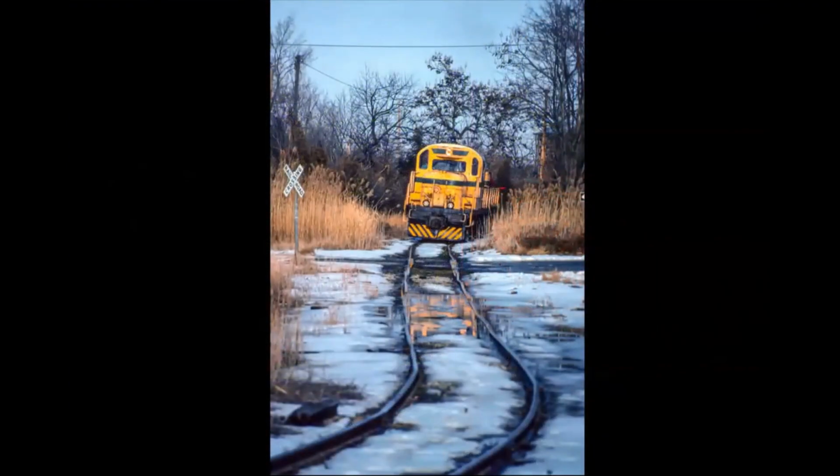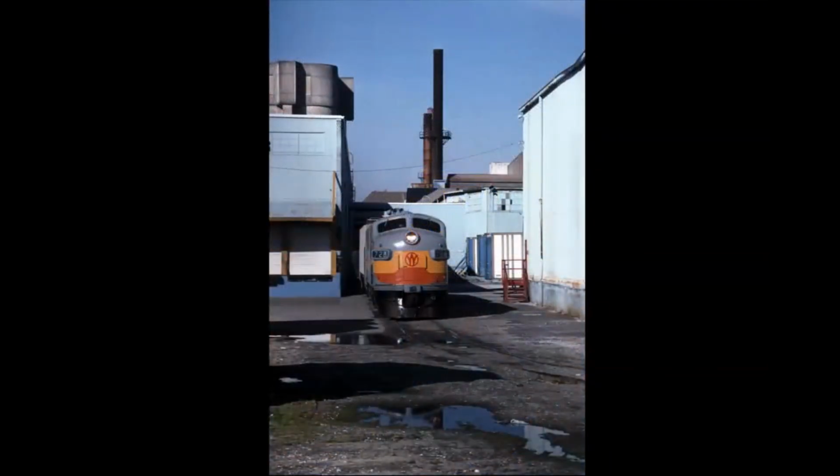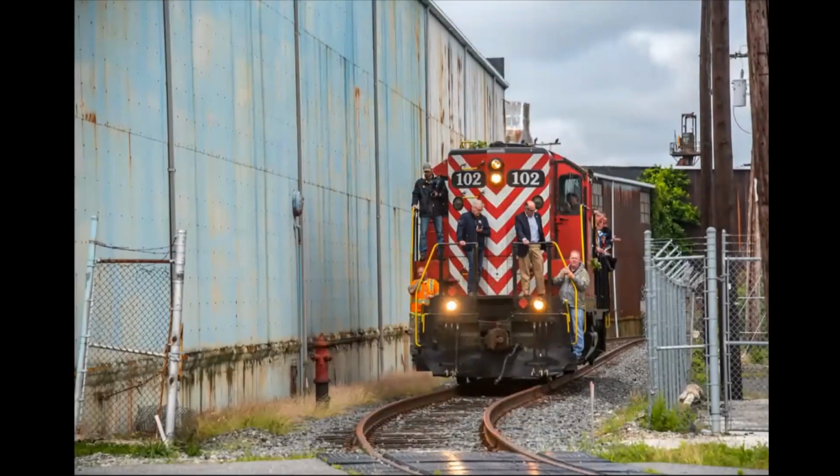This is the Glass House branch before they rebuilt it. West Jersey train coming up from the port. And here's the F units working Anchor Glass, which is located on the Glass House branch. The port is just beyond the factory here. And this was that freeholder train. They gave everybody a ride on the locomotive over the new trackage down to the port.